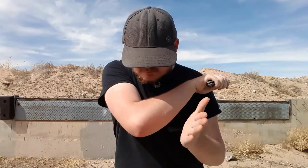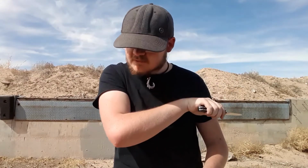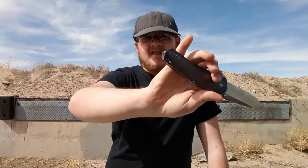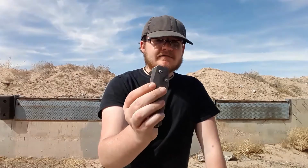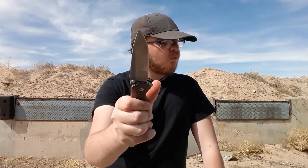The pocket clip, little bug or something. The pocket clip is a little bit of a hot spot. It's digging in a little bit, but not the worst thing ever. The action, you have a flipper and thumb studs. The thumb stud action, that's nice. Those thumb studs work excellently.